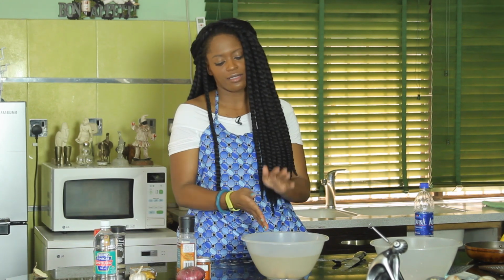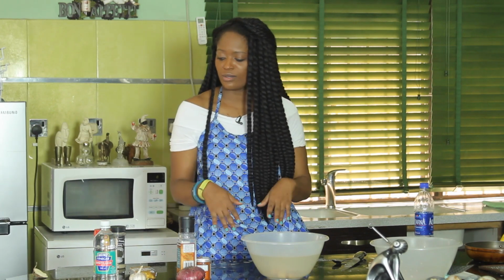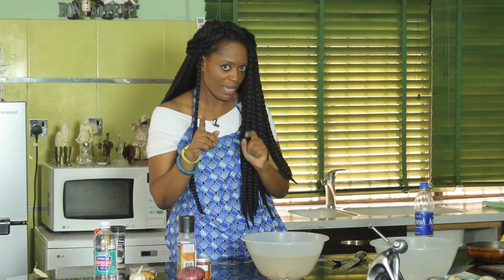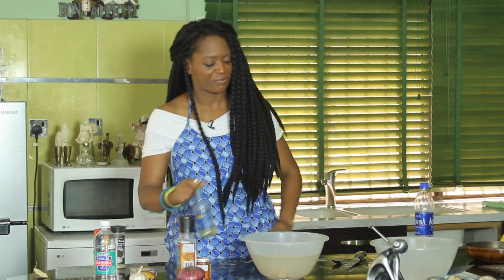I'm just going to cut the rest of the sweet potatoes up and put a little oil on them, a little salt, and a little of the other spices that I have. So one thing I'm going to need is my coconut oil. And it is somewhere here. There we go, coconut oil.